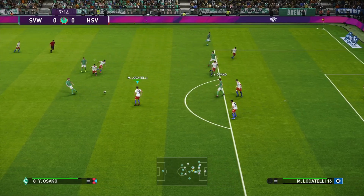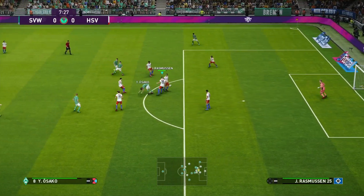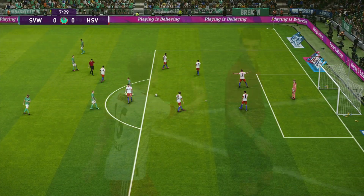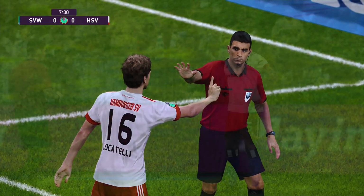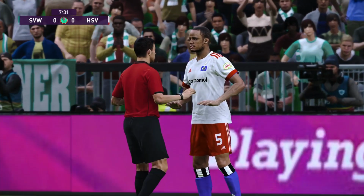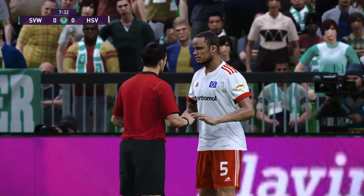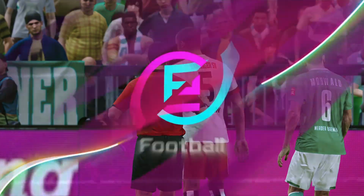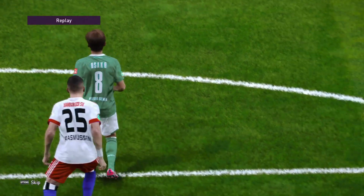Philip, and here's Osako. That's a bad place to challenge. Now the referee has given a free kick just outside the box. Yeah, well, they were exposed and vulnerable, and he knew he had to do something to prevent a goal then. Well, you might think he got off lightly. It is just a verbal warning.